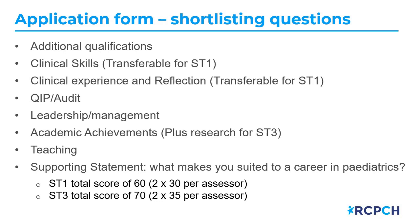Describing your motivation and understanding, as well as any personal attributes that you think mean you're suited to that, is a really good answer. And you can add in why you're suitable and why you think you'd be a good paediatrician for ST1. And then ST3, obviously you're a bit more set on doing paediatrics. We just expect a bit more understanding in terms of your motivation and the specialty you might want to go into and your future career progression. And that's the main difference between ST1 and ST3.